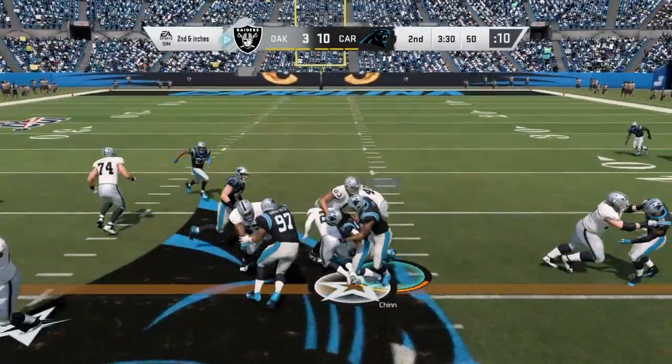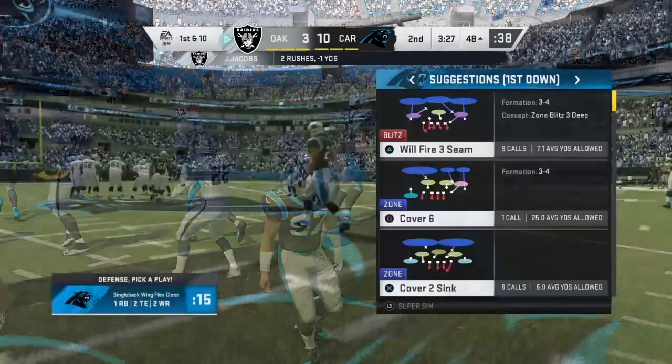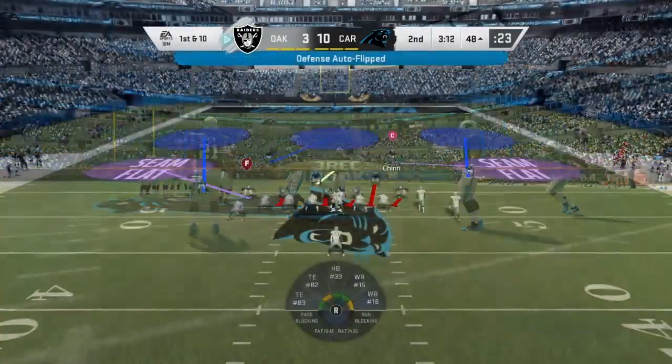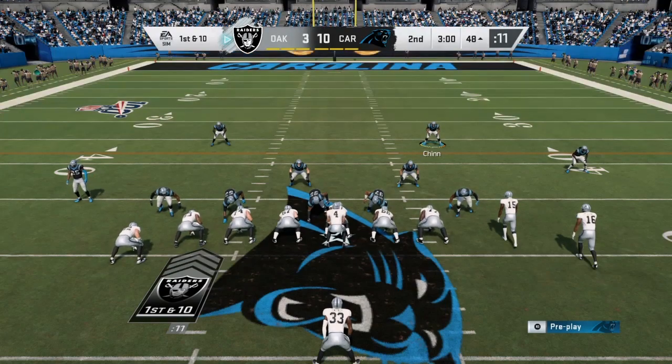On 2nd down, it's Jacobs, and he'll be brought down at the 48-yard line. 2 yards, good enough for a first. This offense finding its legs now. Here's another 1st and 10.